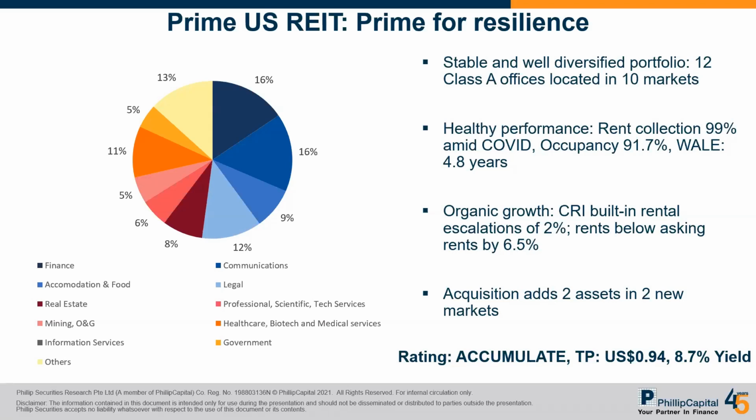So in our view, actually this makes the portfolio more resilient. Just to share more color as well, during COVID-19, rental collection rates have been high at 99%. Prime also has a long WALE and a higher than average Class A occupancy. So with minimal expiries coming up, Prime's income stream is expected to be stable.